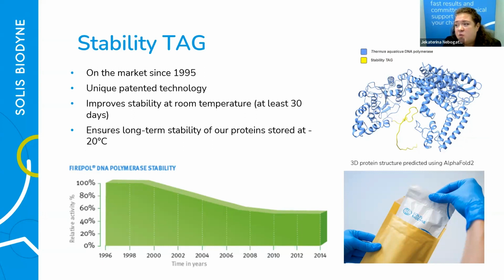Thanks to that technology, we are able to ship all our products from the catalog at room temperature in the envelope. That's significantly reducing shipping costs. Stability is guaranteed for at least 30 days, even when exposed to room temperature. And that's not all. Even more, stability tag ensures remarkable long-term stability.